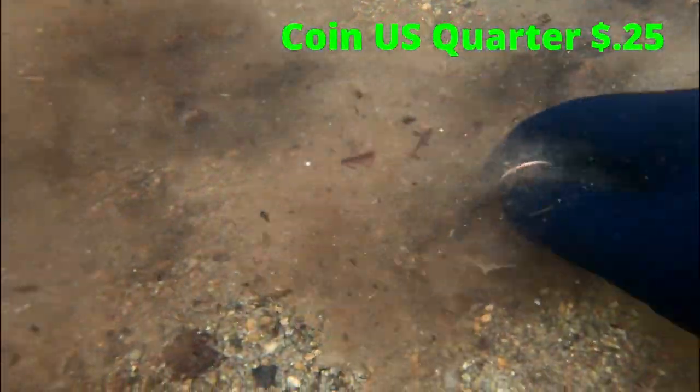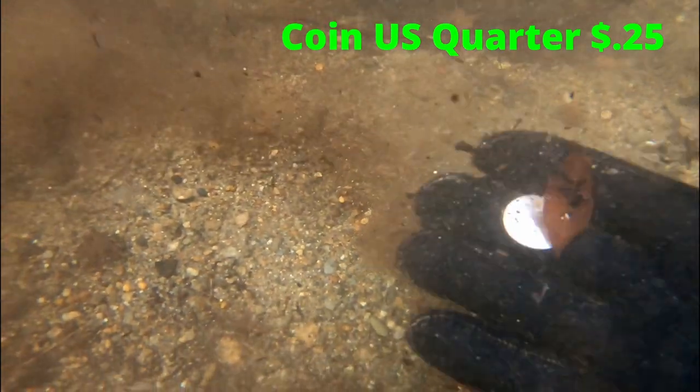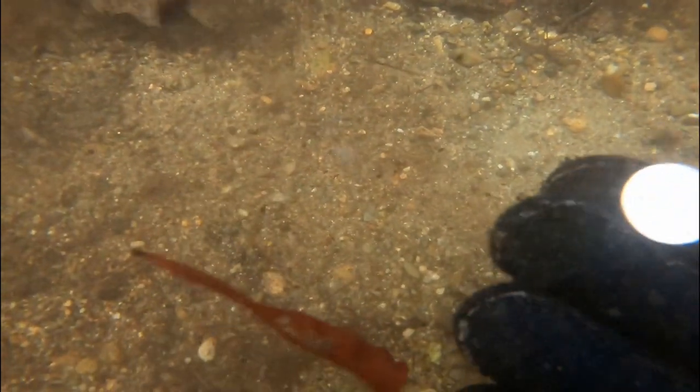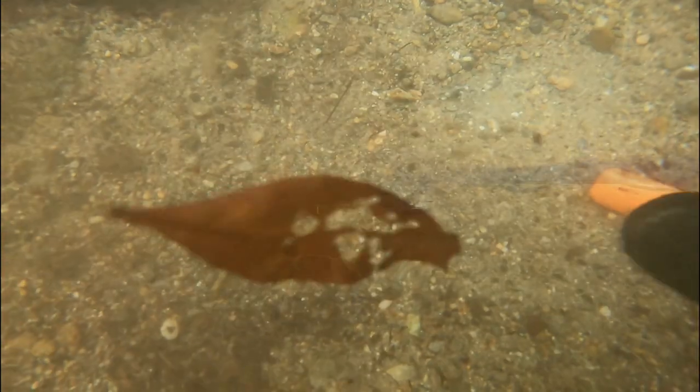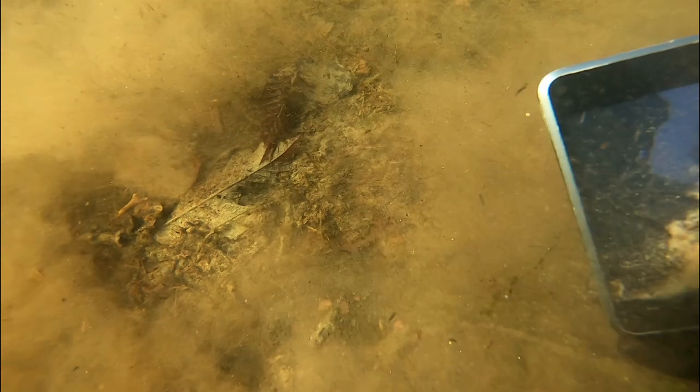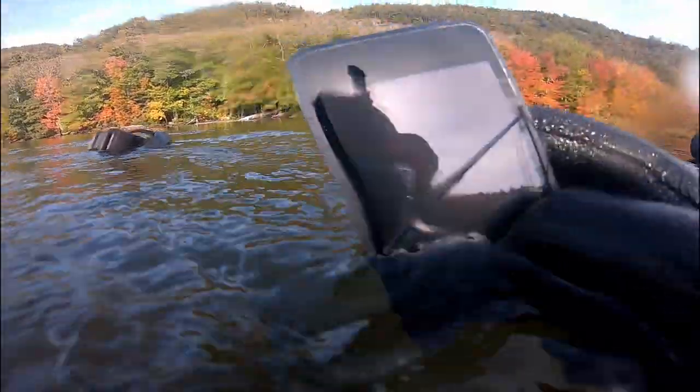We got another quarter. I always wonder how people actually lose these products. Like this next find. It's an iPod. I haven't even seen one of these for years. I did put this in rice also for about 2 weeks, but I couldn't get it to work.